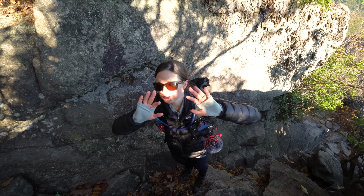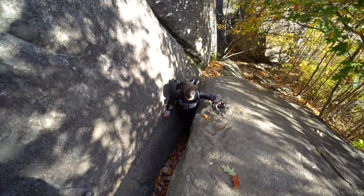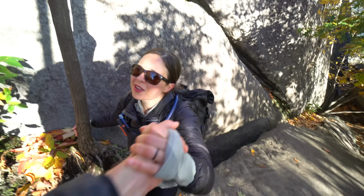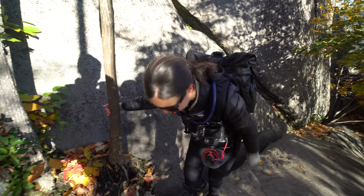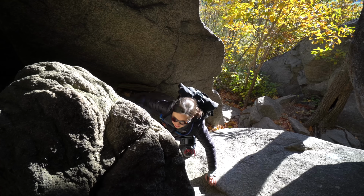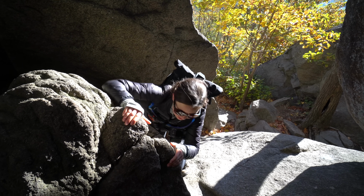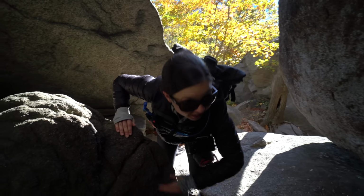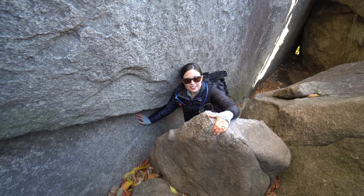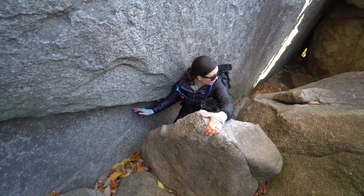Gloves would also be helpful for this hike. My legs are not long enough for this hike. Where do I go? I don't know how 2016 Kathryn did this hike because 2021 Kathryn is struggling.